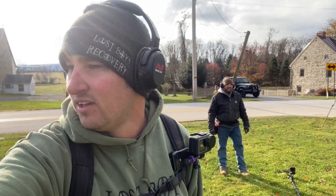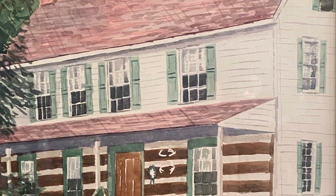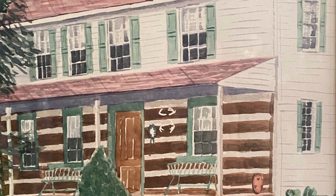This house dates back to the 1820s, is what the date on the deed page was. So we're gonna get to the first hole here and see what we got. We got to take a tour of the house, which was really neat. A lot of exposed logs in the interior. I just thought it would be kind of cool to put this picture up that someone drew for him.